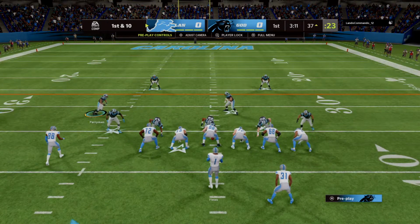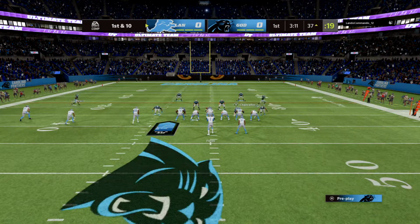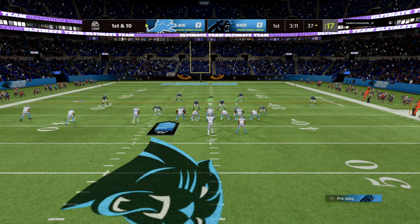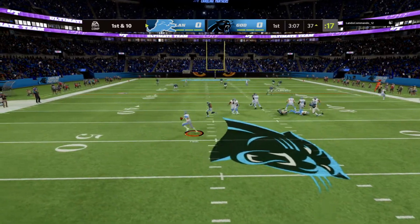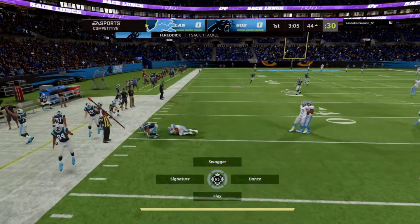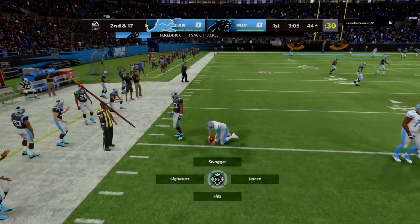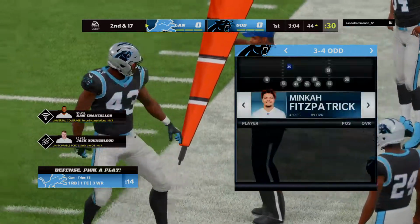Line of scrimmage, the 37 on 1st and 10. Play action. It's Fields. Dancing to his left. And he can't find a receiver, and he's brought down. Hassan Reddick just would not be denied. That's a loss of 7.